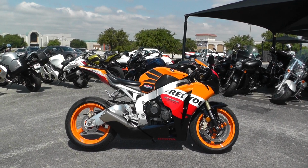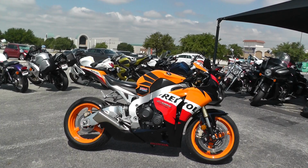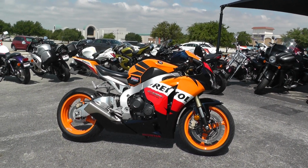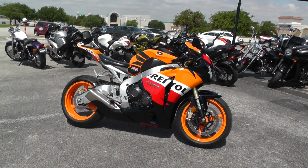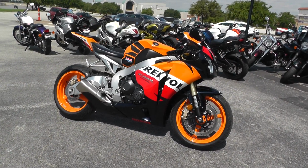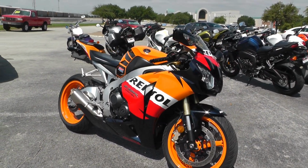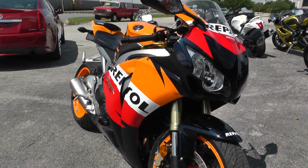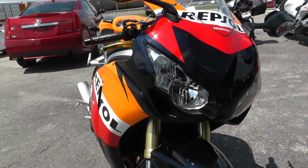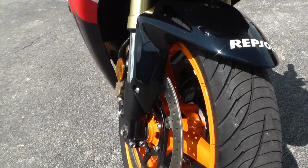Today I've got a really nice 2009 Honda CBR1000RR that I want to show you. This is the Repsol edition and it's in beautiful condition. Adult ridden, garage kept. You just don't see a 2009 sport bike like this in this kind of excellent condition very often. The tires on it look almost new, front and rear.